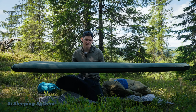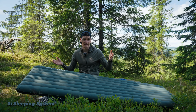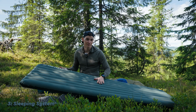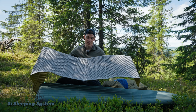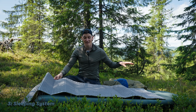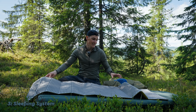And this one has a thickness of 9 centimeters, so something between 6 to 9, 10, 11 would probably be great. In addition, you should always bring a foam mat, because your inflatable pad can deflate throughout the night, so it's good to have a backup in case you need it.